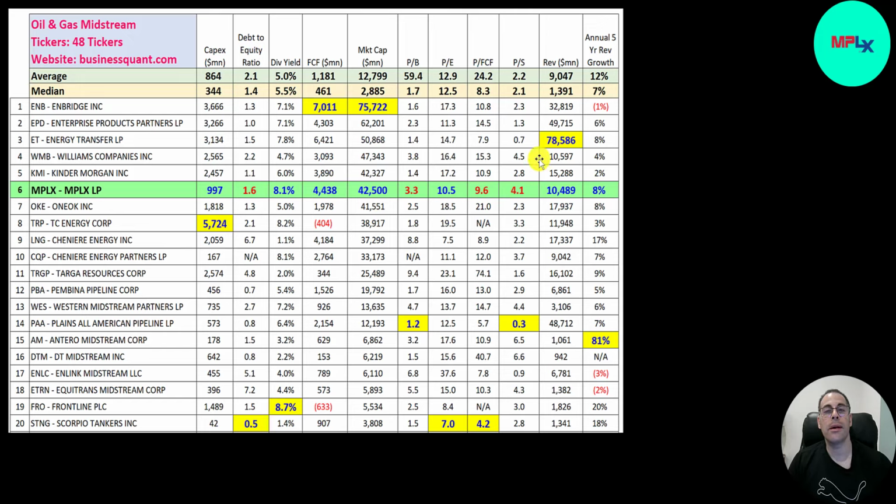They're trading at 4 times revenue. We looked at that earlier when I showed you their stock price was about 4 times their revenue per share. They generate $10 billion of revenue, far behind number 1 ET, my favorite midstream stock, and they're still growing. Their 5-year annual revenue growth rate is 8%.